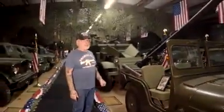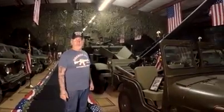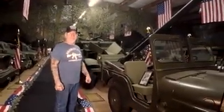This Jeep was made specifically just to haul around the 106 millimeter recoilless rifle. And if I do get a check, a bad check, you know, with Dragon Arms, this is ready to go. Right to the guy's house. Just joking.